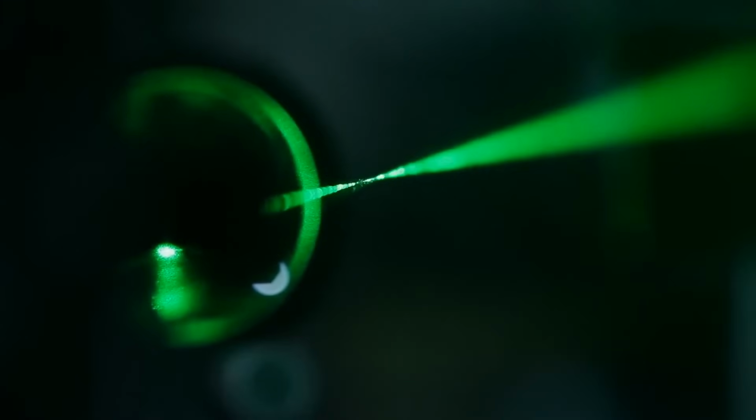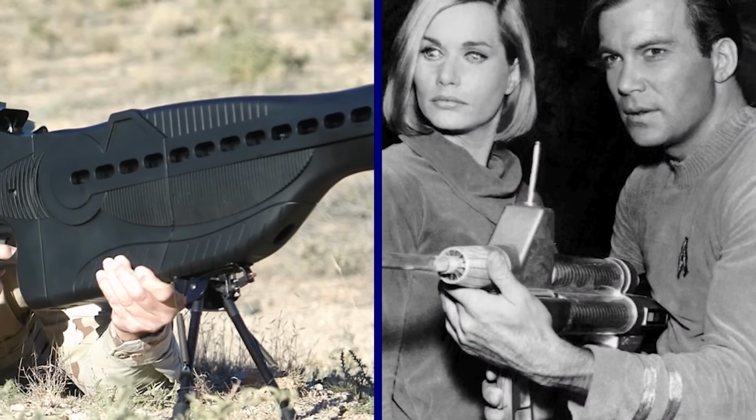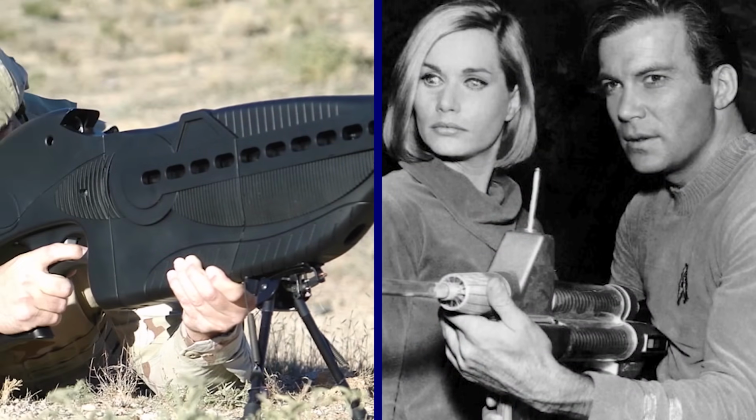To counter this problem, the U.S. Department of Defense has proposed something called an eye-safe rangefinder, which would adjust the laser's power based on its distance from the target. Rumor has it that the Phaser rifle is named after the phaser weapon in Star Trek, which similarly had lethal and non-lethal settings.